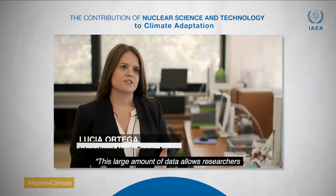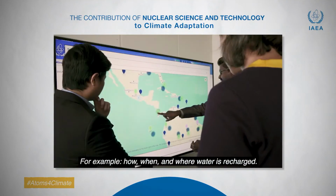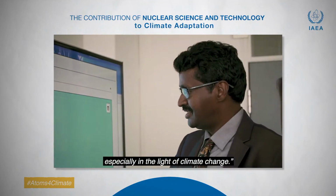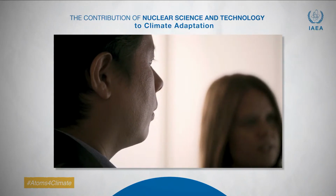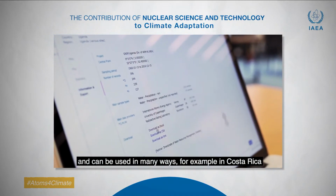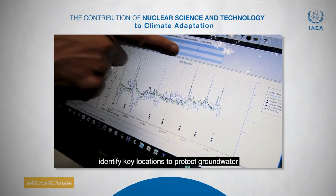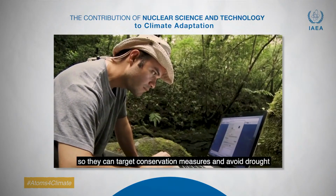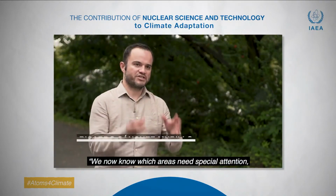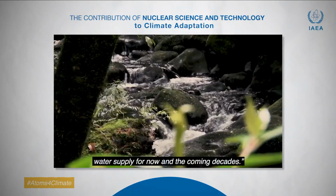This large amount of data allows researchers to better understand the water cycle. For example, how, when, and where water is recharged. This information is key for managing water resources, especially in the light of climate change. The datasets and maps are available to download for free and can be used in many ways. For example, in Costa Rica, where they're helping the government identify key locations to protect groundwater so they can target conservation measures and avoid drought. We now know which areas need special attention. We know how to protect them to ensure water supply for now and the coming decades.